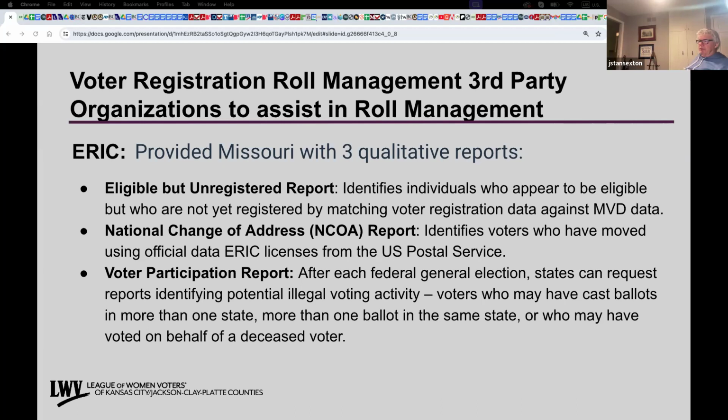The National Change of Address report is a more comprehensive report on people who've moved. And like I may have alluded to earlier, 40 million people in the United States move every year.